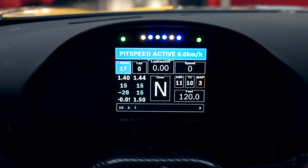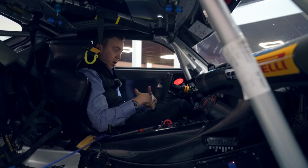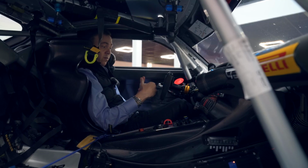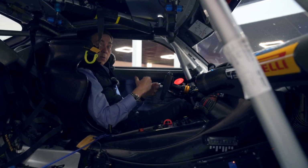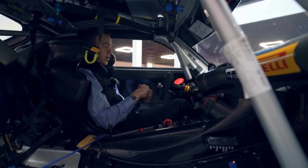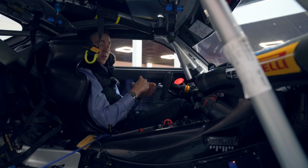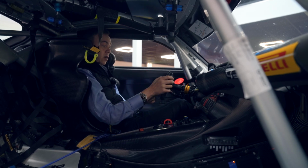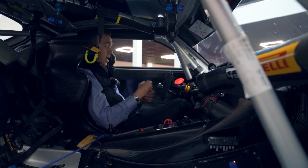And also, if you're already going above, it will cut the ignition until you go below that speed. For some circuits or some race championships as well, you may have in third gear an 80 kilometer an hour maximum speed or similar, whereby if you have a full course yellow and they ask all cars to go at 80 kilometers an hour in third gear, you then press that and it holds you at 80k.